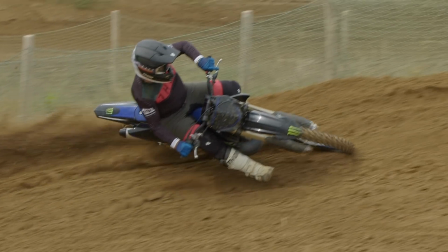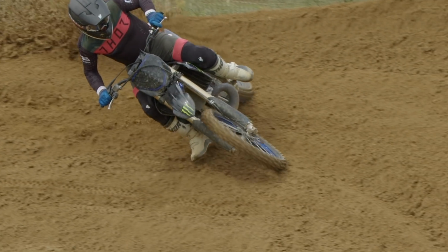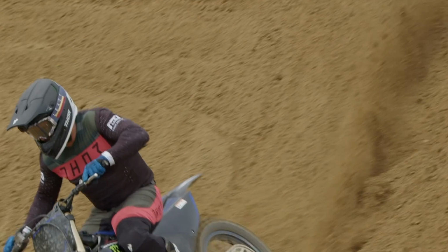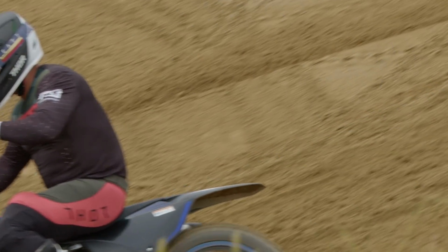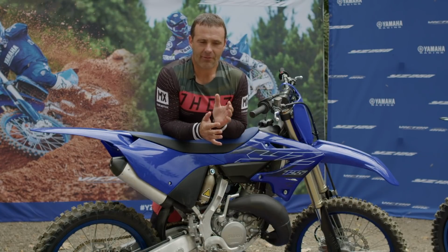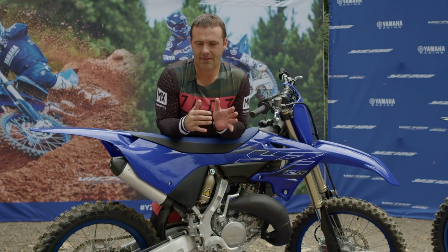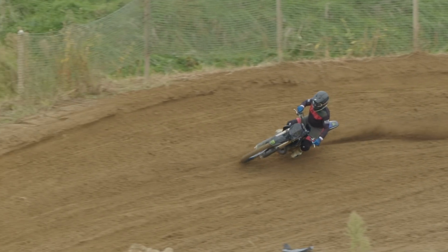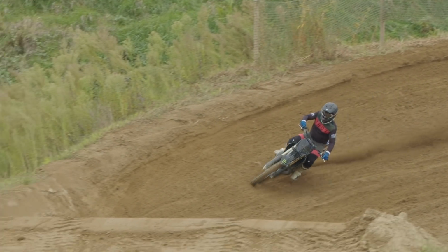The YZ250 two-stroke, I've ridden that bike for so many years, and I've ridden the 125 for so many years. I do actually own a YZ125 and a 250 two-stroke. The 250 was the first bike that I rode out on track in standard form, and again, the feel of the bike, how it felt, the body, it just felt slim and just really welcoming. You straight away relaxed on the track.